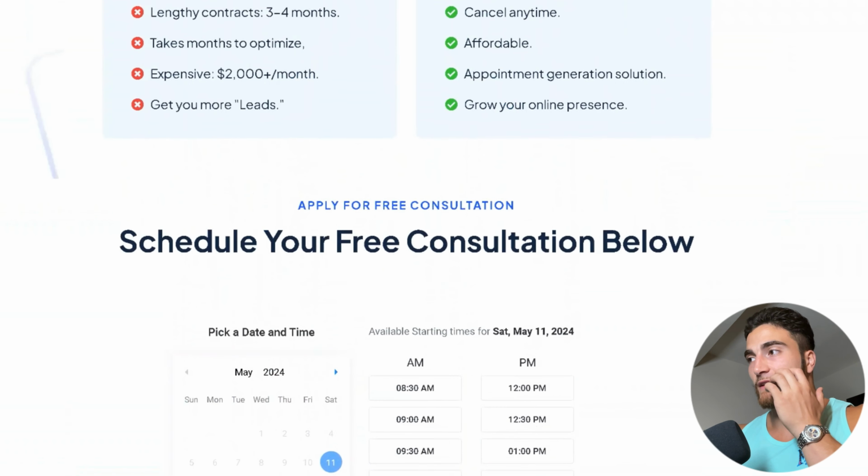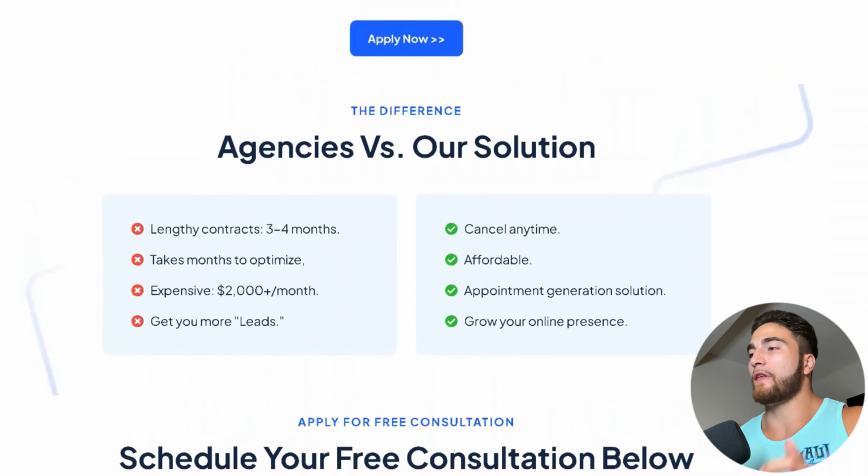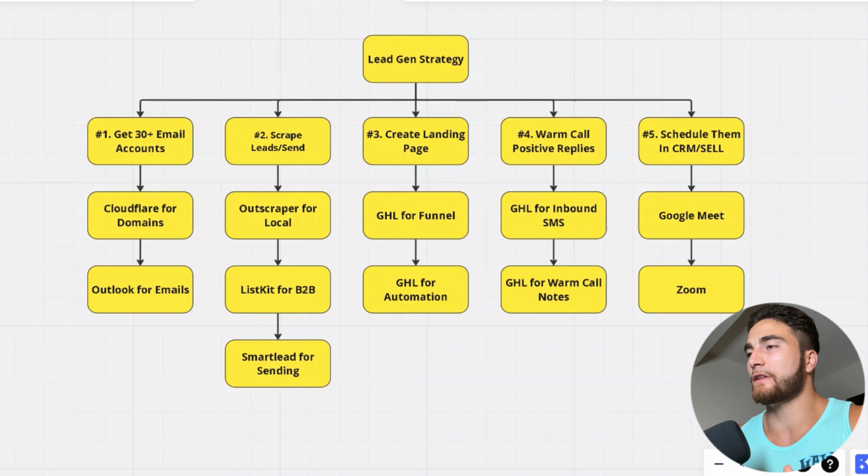So the whole purpose of this landing page is so that once they see it, when you get on that call, it's a lot less friction, right? You can just sell them fairly easily, right? So you're going to have that, and then you're going to have the automation behind the landing page.